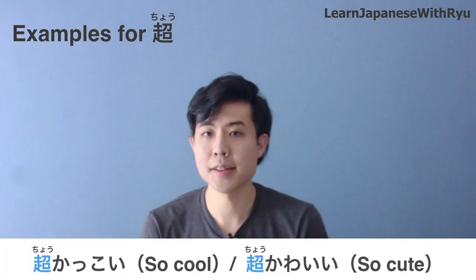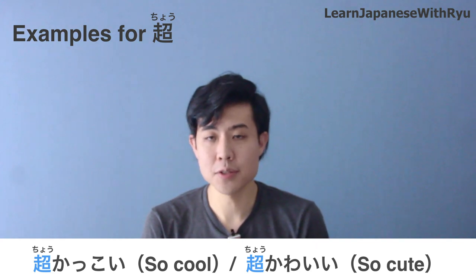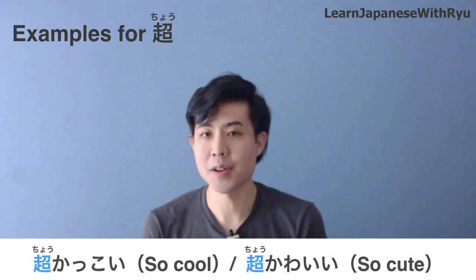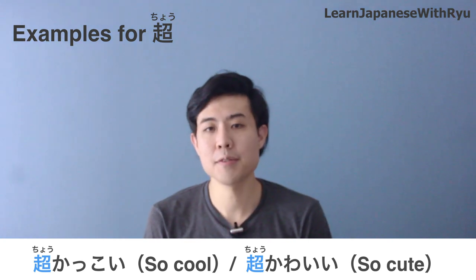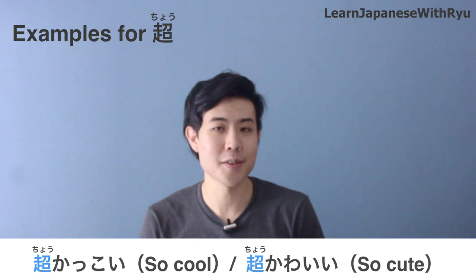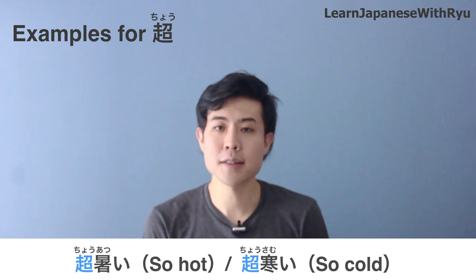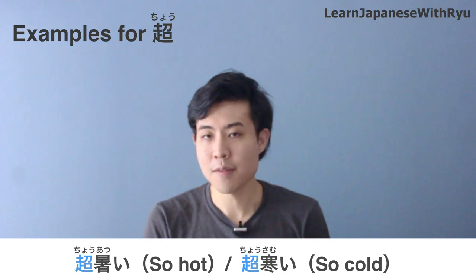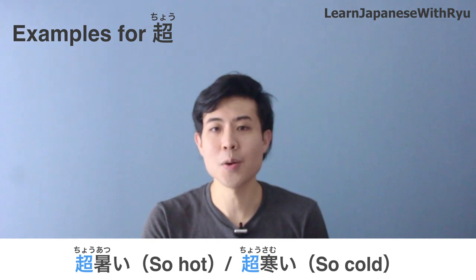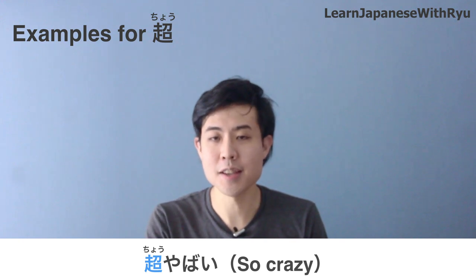In the first and second examples, let's say you saw a very cool guy and a cute girl in town, and out of instinct, you say Chou kakkoi, Chou kawaii. Maybe if you say it a bit louder, they would hear you and they would start a conversation. In the third example, imagine you are experiencing extreme weather conditions, very warm or very cold. You may say Chou atsui, Chou samui. And the last one would be Chou yabai, which is really useful.